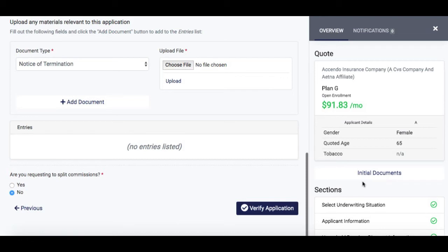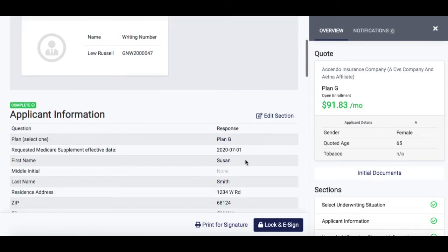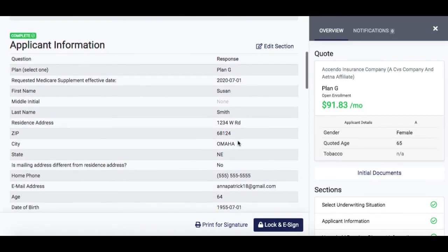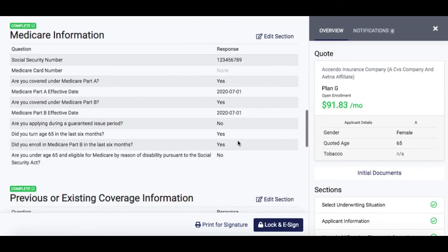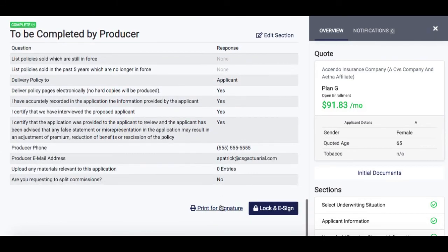So after I've gone through each of the different sections, I will go ahead and verify the application. This will then take me to the next page where I will review each of the screens and make sure everything is accurate. So if I did have to go back in and edit a particular section, I can do so. You can see all of these are completed here. Once I am done, I do have another option if I wanted to print for the signature, but I am going to lock and e-sign.